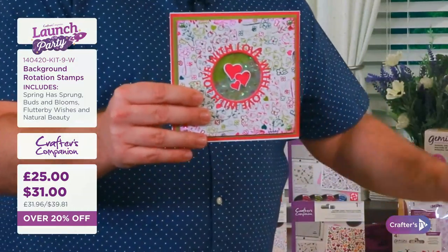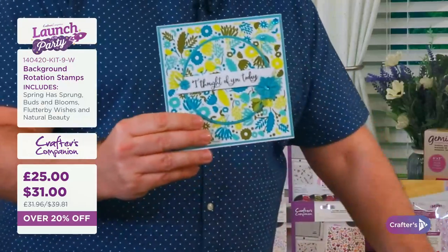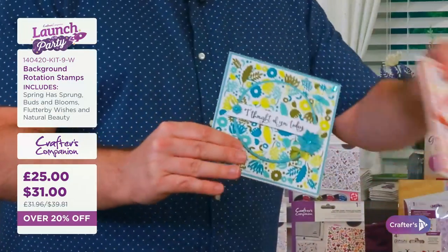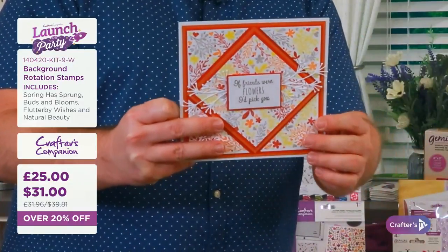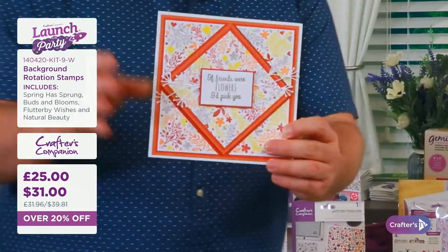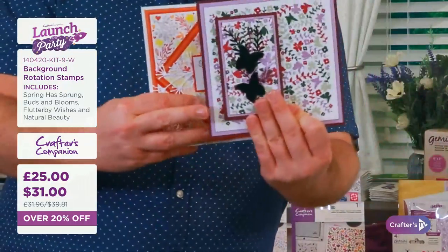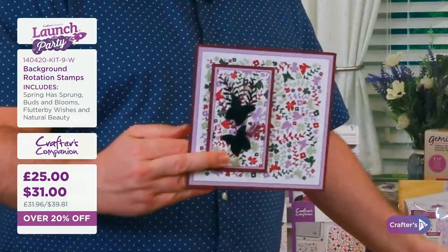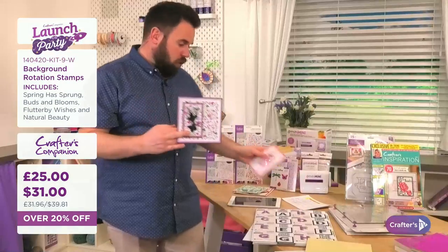So this one is Spring Has Sprung. This one here that we're looking at is Buds and Blooms. This one here is Natural Beauty, just like me. Yes, I think you'll find. And then this one that we've got is the Flutterby Wishes. So you've got your four different options to go for.